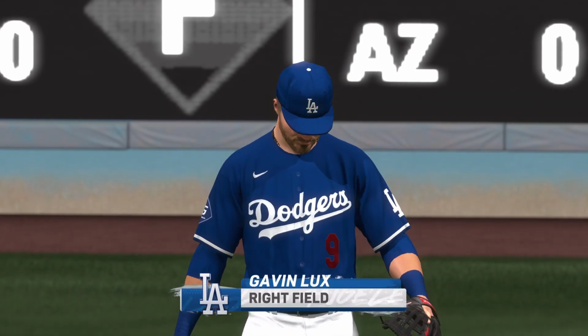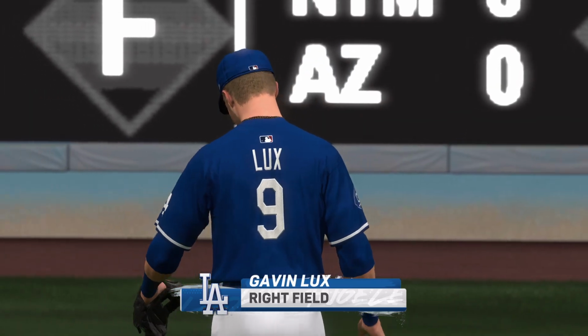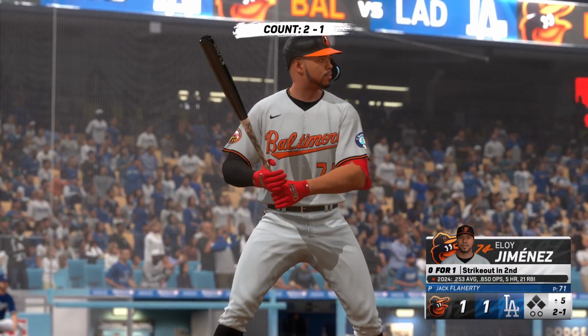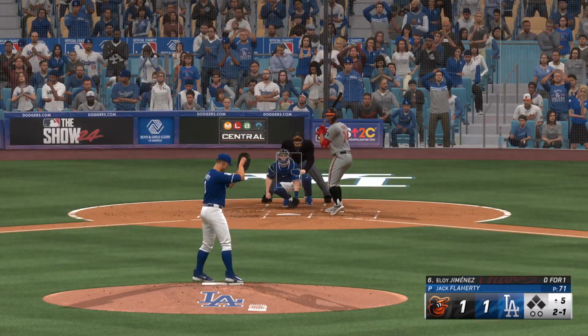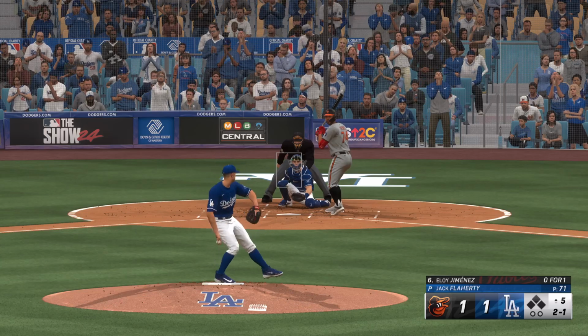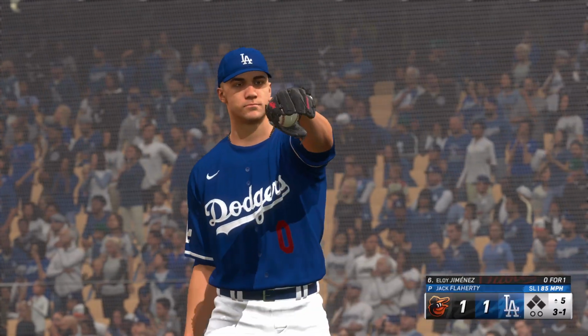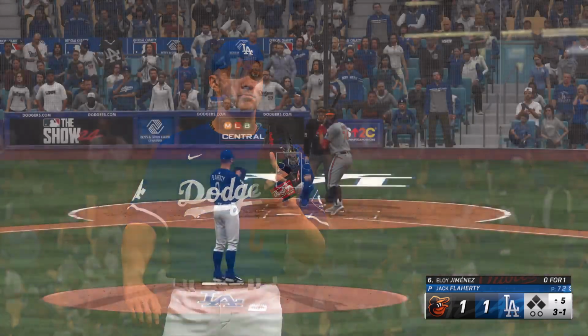Now into the game, Gavin Lux. He takes over in right. Number 9, Gavin. Eloy Jimenez now, leading off for the Orioles, the designated hitter. Off the plate, 3-1. He hasn't fallen behind in the count like this all day. He's in danger of walking his first batter right here.